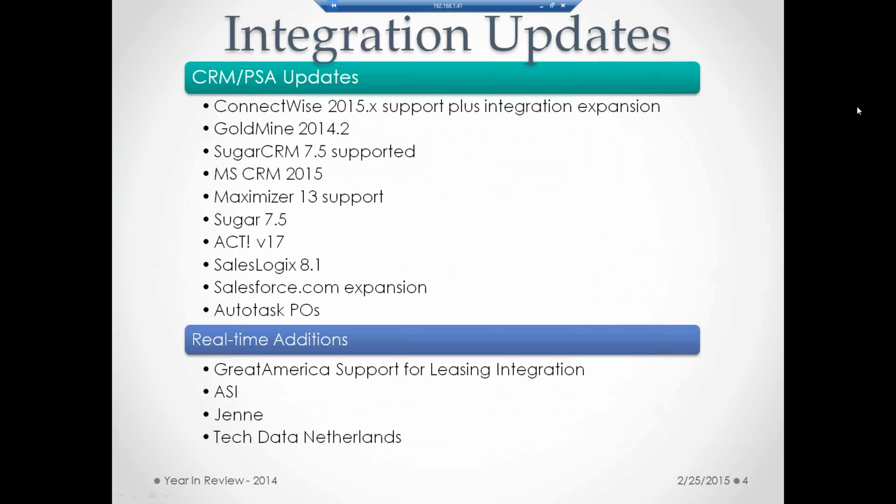So if you're interested in seeing that, just check out our website. We do support Goldmine 2014.2, so that was released last year as well. Same thing with Sugar CRM 7.5, MS CRM 2015, Maximizer 13, ACT version 17, Sales Logic 8.1. Those are all released in the last year where we have those integrations. So if you're looking at moving to one of those new version updates of your CRM or PSA, we are compatible with those. If you have a question about the version you're running, just send an email over to support, or give them a call and they can answer that for you as well.